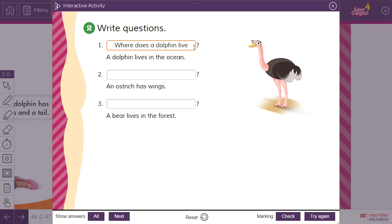Do not write S like this. It's not proper. It's wrong. So you gotta write just live, without S, because we already have the ES here. Okay, the same question. The question begins with where, where does an ostrich? Oh, sorry. So this is different. An ostrich has wings. So the question must be about what body part the animal has. So the question must begin with what. What does an ostrich have?